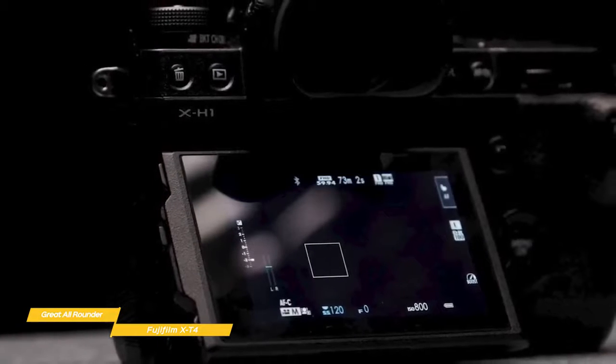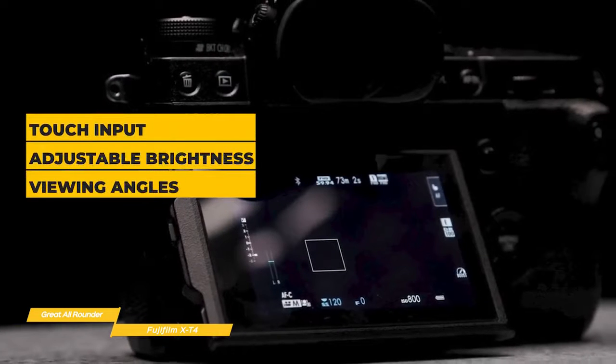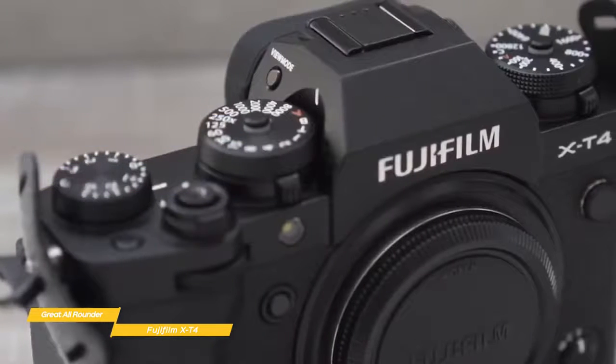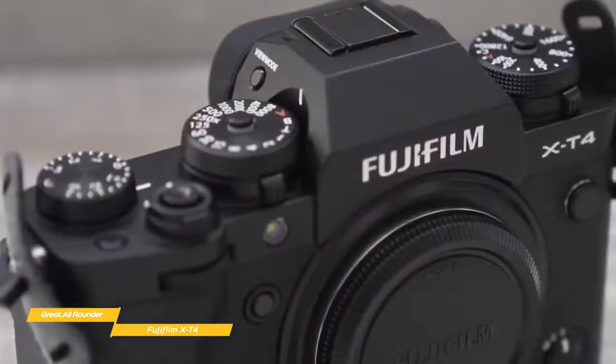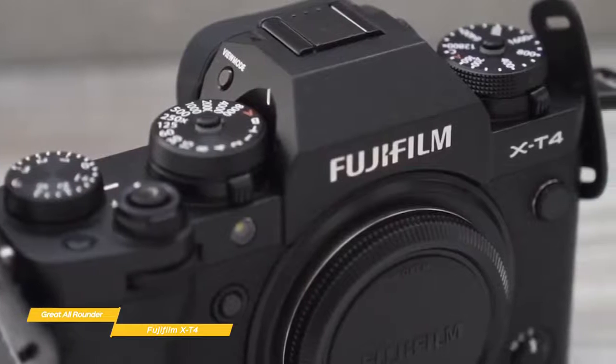The LCD screen is of excellent quality and packs 1.6 million dots into a 3-inch frame. It offers touch input, adjustable brightness, and excellent viewing angles. It's joined by an eye-level electronic viewfinder, which is among the best you'll find in any camera. Battery life will give you about 600 shots in economy mode and 500 shots in normal mode.